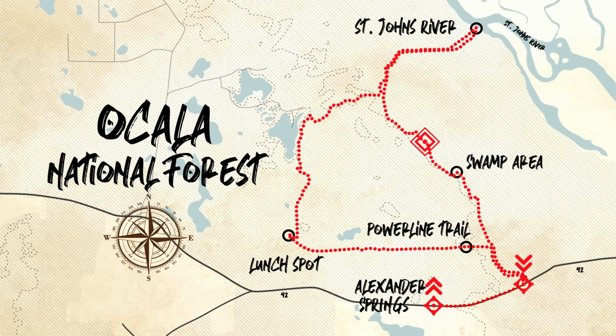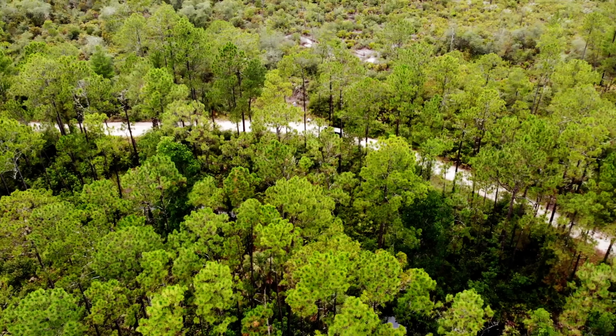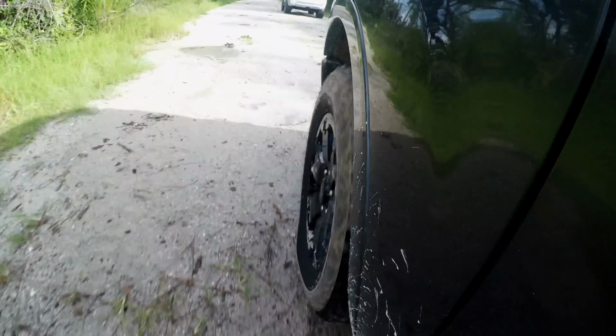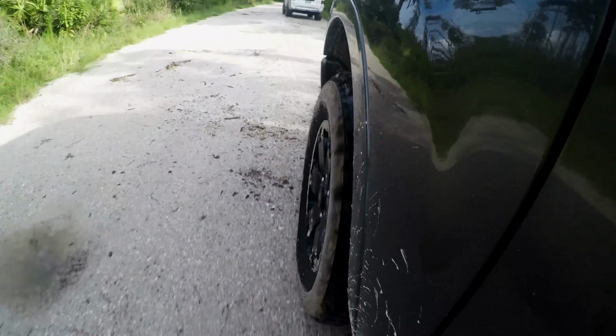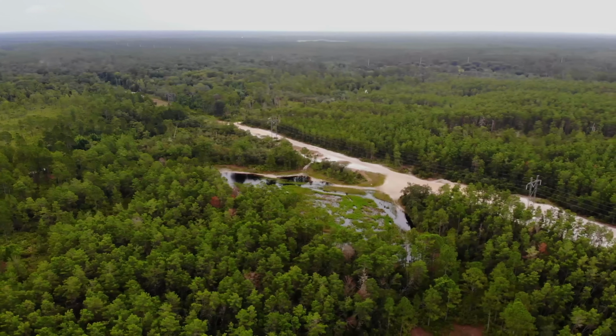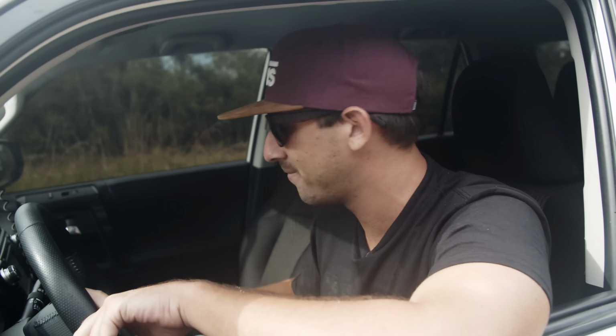Taking a little bit of detour off of the main Powerline Trail. I know with all the rain that we had, we're gonna be able to get into some deeper water and see how Hannah does. We found a fun little spot. We're gonna pull through it, see how deep it is, and then get out and help Hannah through it. And hopefully it's some fun.